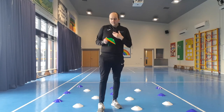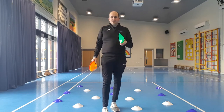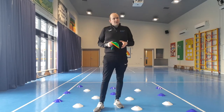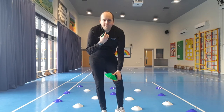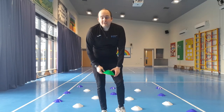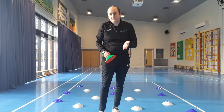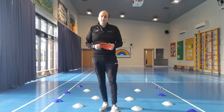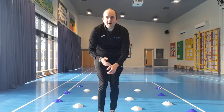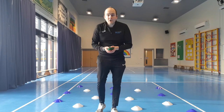So, this time, we are going to change the green cone from balancing to throwing and catching, okay? So we are going to practice our throwing and catching skills. So if we're throwing with a small object like a beanbag, how many hands are we going to use to throw? That's right, we're going to try and throw with one hand. How many hands are we going to use to try and catch the beanbag? Well, we could try with one hand. But if we're finding that difficult, we can use two hands. And what shape am I making with my hands? That's right, the cup shape. Can you show me a cup shape at home?